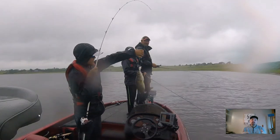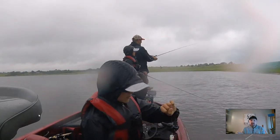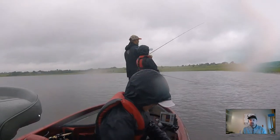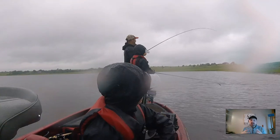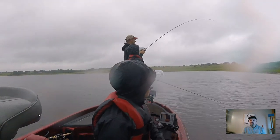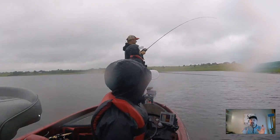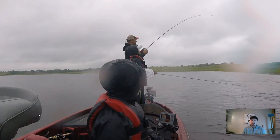So Nick's throwing a shallow crankbait, you can tell right there. I'm throwing a little tiny spinnerbait that I like to throw. When we go to a new lake, we just want to catch fish and see what they are. Once we catch fish, then I start upgrading the size of my bait. And nothing like throwing a big bait and catching a fish. That's a whole different ballgame, but it's awesome.